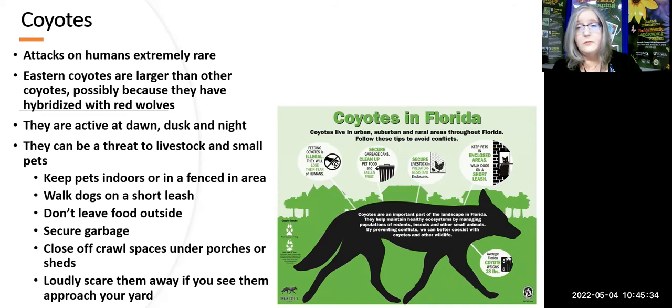As I said, the ones we have here are a little bit larger because they've hybridized with wolves. They're active at dawn, dusk, and through the night. In my neighborhood, if I go out right at dusk and listen, you can hear neighborhood sounds, you can hear domestic dogs, but right at dusk, I hear this very specific yip, yip, yip, yip, yip, and that is the coyotes waking up. They can be a threat to livestock. A lot of farmers have taken to having a couple of donkeys because the donkeys will alert them. They'll cause a ruckus if there is a coyote around and they'll fight them.